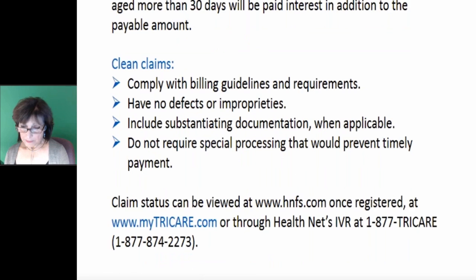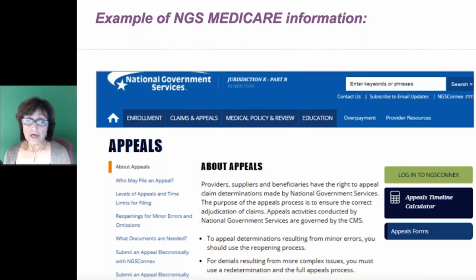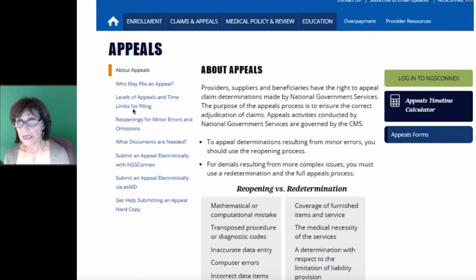Okay. Next page. What I did is just showed you an example. There are multiple contractors that process Medicare claims. In my area and in other areas in the United States, NGS is one of the contractors. And what I wanted to do is just show you that not only do they give you information about when you have to file, you know, how many days you have, but if you look here, it gives you all the information on how to appeal a claim. And if you look to the left, it will say who can appeal a claim, level of appeals, and the time limits for filing. And it even explains a reopening and a redetermination.